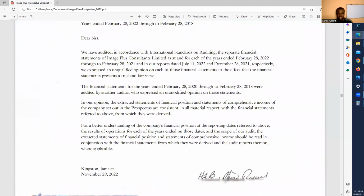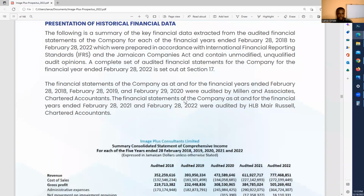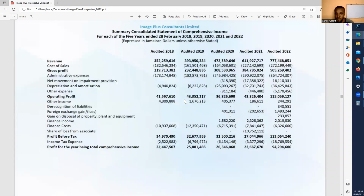Basically, management discussion. Revenue: from 2018 to 2022, the company's revenue has grown from 352 million to 777 million. That's some impressive growth right there. Profit before tax also grew substantially, from 34 million in 2018.